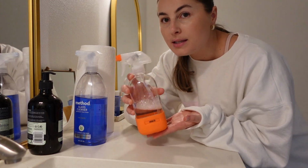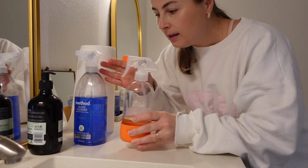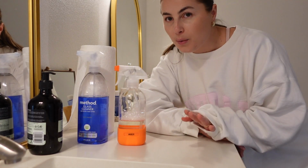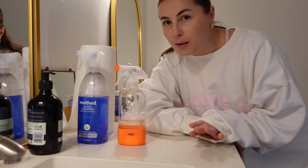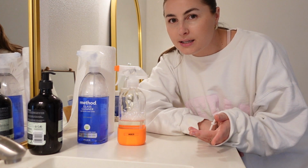I am gonna get to cleaning this bathroom now. Okay, for the bathroom, I use the same multi-purpose cleaner spray for pretty much everything. And then I use this Method glass cleaner for the mirrors. About once a month, I will do a proper scrub of the shower with this bleach foaming spray. But I feel like that's a little excessive to do every single week.